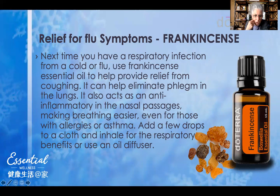Now, I've watched videos about the frankincense harvesting by doTERRA. And the difference between the frankincense of doTERRA is that they have a number of different species of Boswellia trees that they harvest from. So the quality of the frankincense essential oils is very different from some regular ones.